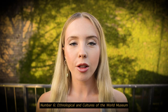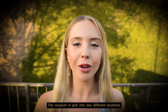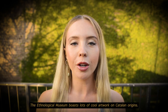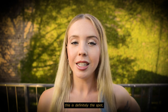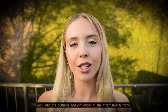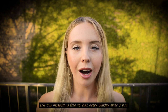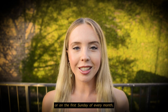Number six, Ethnological and Cultures of the World Museum. This museum is split into two different locations. The Ethnological Museum boasts lots of cool artwork on Catalan origins. If you're interested in taking a deep dive on the region, this is definitely the spot. And then the World Cultures Museum takes a more profound look into the cultures and influences in the international world. You'll find everything from music and recipes to language and art. This museum is free to visit every Sunday after 3 p.m. or on the first Sunday of every month.